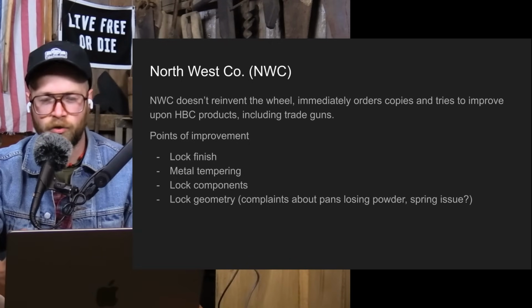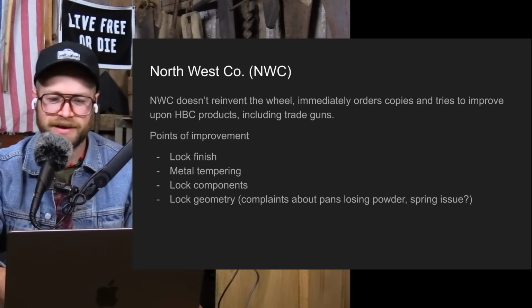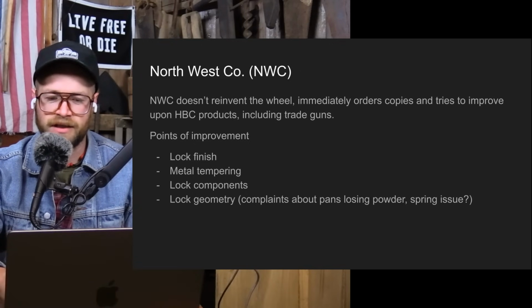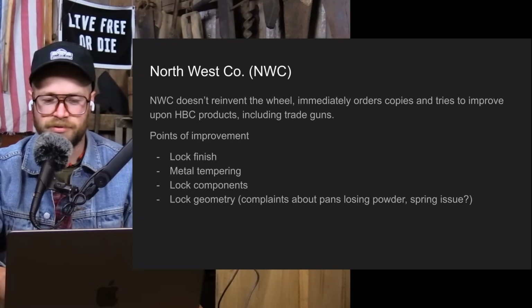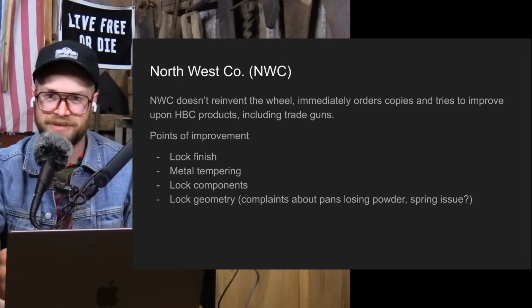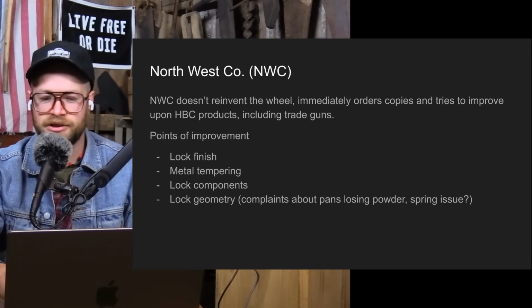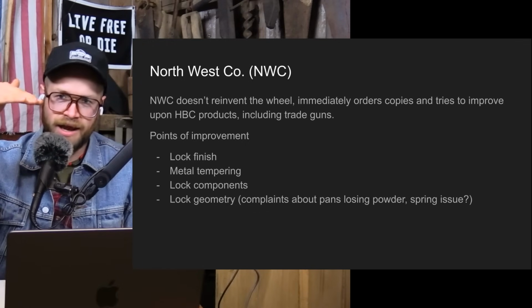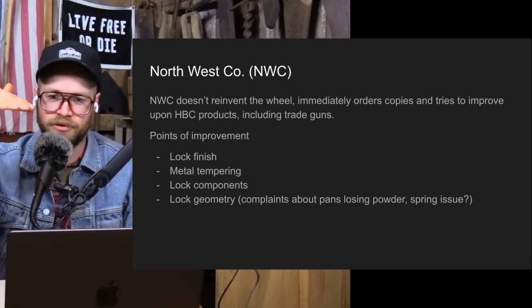They want the spring quality of the lock internals improved. They want the lock components in general to be improved, and they want the lock geometry to be improved because of, and this is documented for the time, which is really interesting, complaints about the pans losing powder. I think the spring on the pan is not strong enough to keep it closed all the time. And so people are moving around, and as their guns get moved, the frizzen is flopping up and down, and they're losing their priming charge.